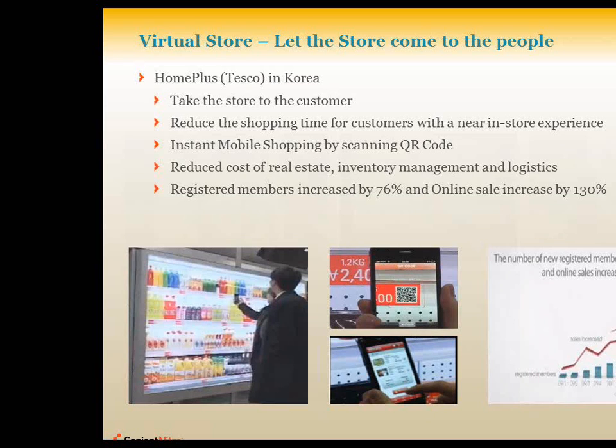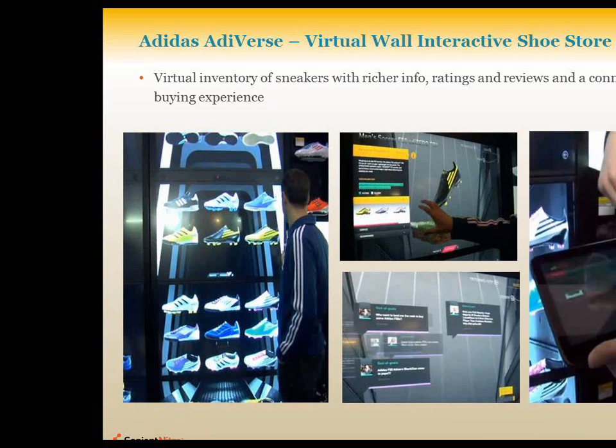Getting to the next one, around a similar theme, is what Adidas, a shoe company, primarily a sneaker shop which has all the other apparel and stuff as well, has tried: a concept called Adiverse. Adiverse is a virtual wall, an interactive shoe store, and you can see the screenshots out there.